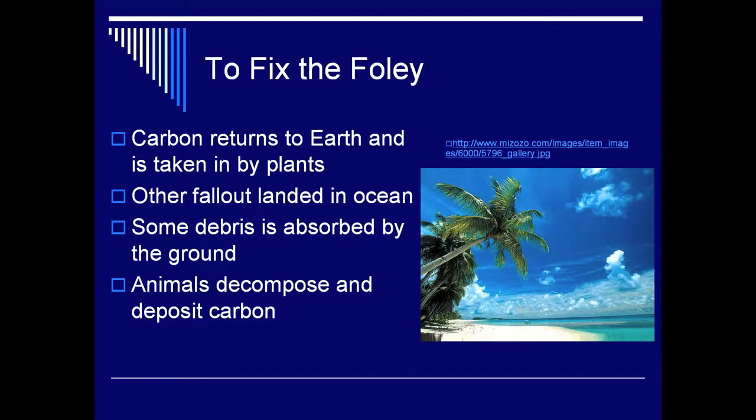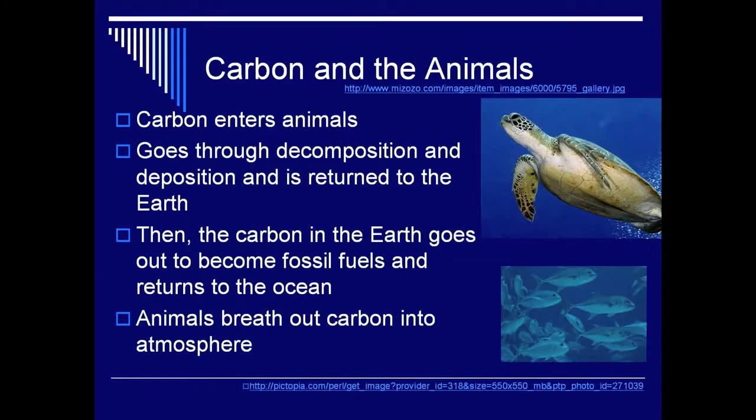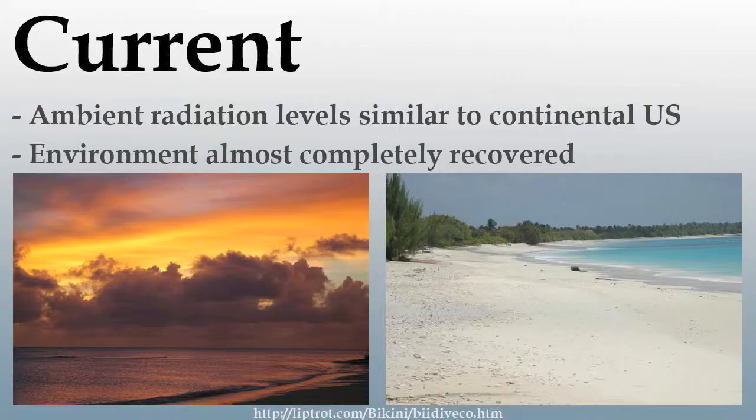Animals decompose and deposit the carbon they inhale. Carbon enters the animals and goes through decomposition and deposition and is returned to the earth. Then, the carbon in the earth goes out to become fossil fuels and returns to the ocean. Animals breathe out the carbon into the atmosphere.